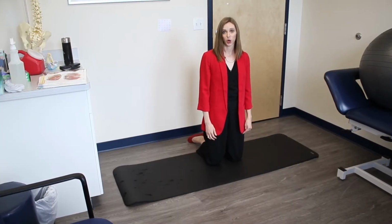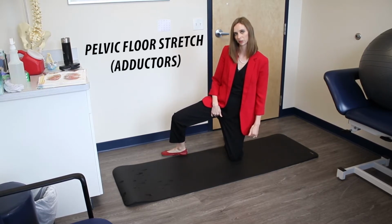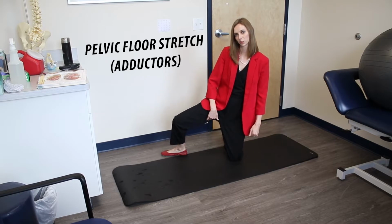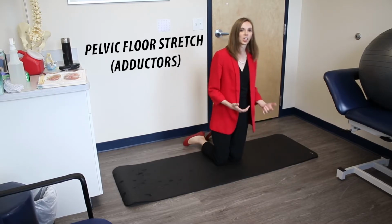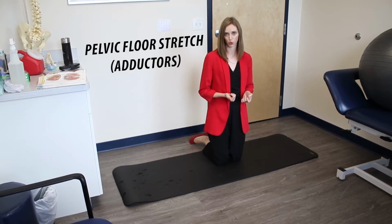We're next going to stretch the muscles on the inside of our leg. These are called the adductor muscles. And a lot of times, if these muscles are really tight, it can cause the pelvic floor muscles to not move through their proper range of motion.